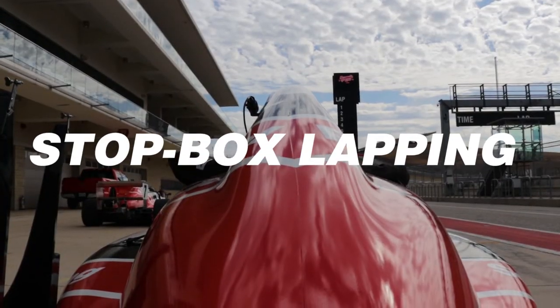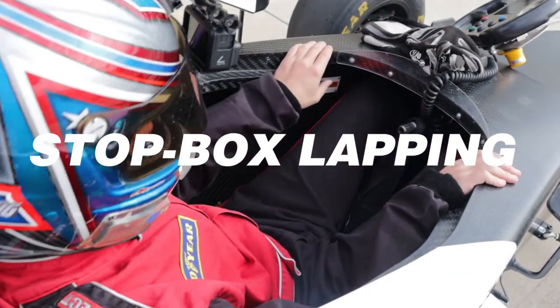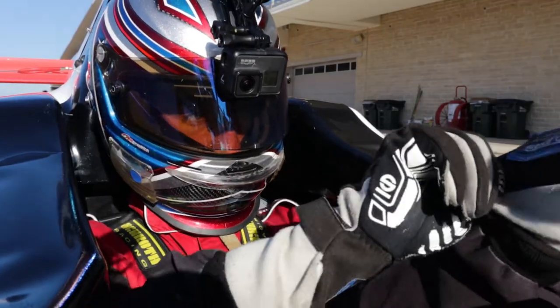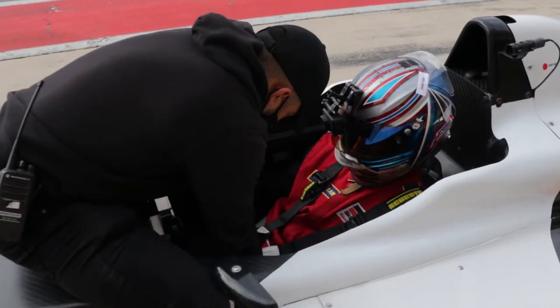After the passing exercise, we had 2 more regular stop box exercises to help fine-tune our racing line and to help prep us for the open lapping sessions later in the day.